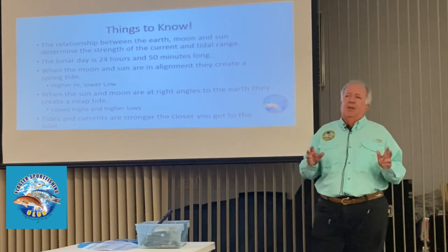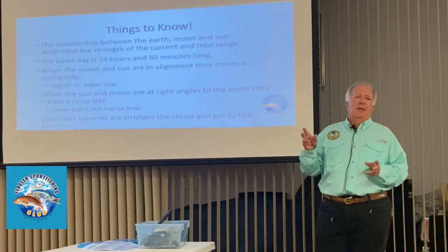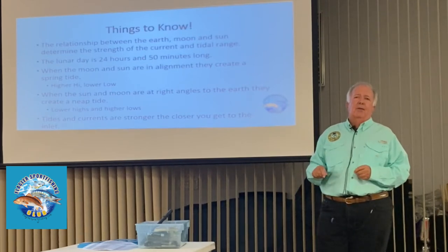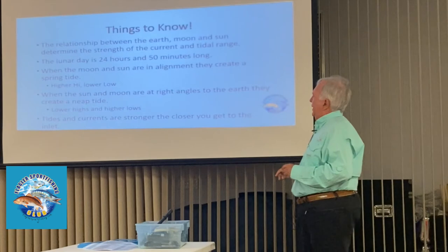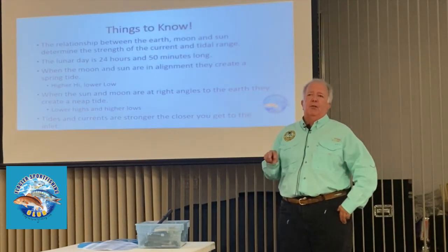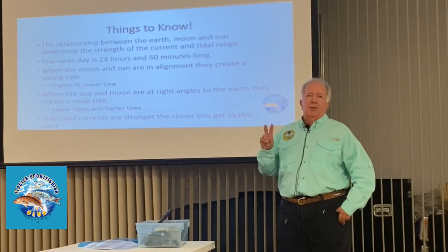The size of the tide, or the aggression of the tides, is based on the relationship between the sun, the moon, and the earth. When you have the sun, moon, and earth in alignment, that creates our higher tides, or more aggressive tides, and they're basically called a spring tide. You actually get a spring tide and what's called a neap tide, N-E-A-P, two of those a month.